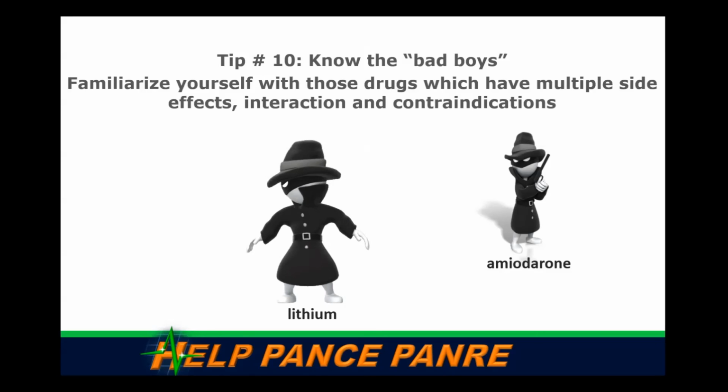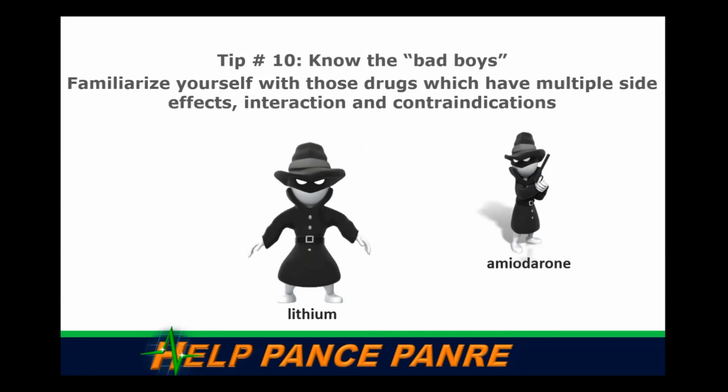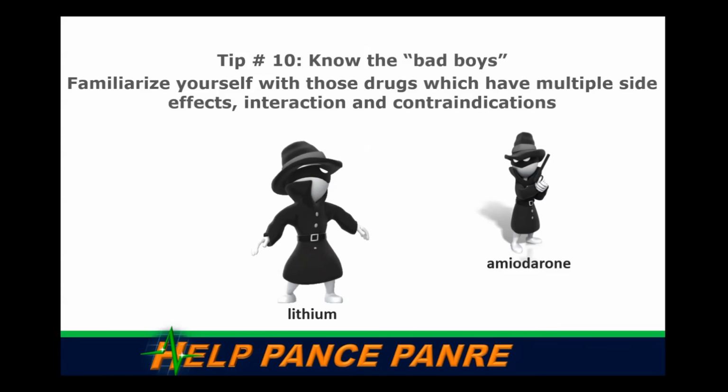And they're interesting because lithium is no longer used clinically. It's kind of a zebra, but on the test it isn't. Amiodarone is now much more used clinically, and they both are something you need to know.